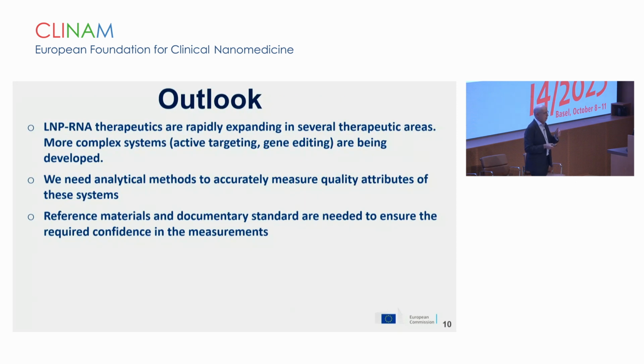So the outlook. We have seen the very fast approval of the mRNA vaccine, and it sort of opened the gates for the field. And we see a lot of application in different therapeutic areas. We have cardiovascular, oncology. More complex systems will come, active targeting, gene editing. So we do need the analytical methods to accurately measure the quality attributes of these systems. But we also need the reference material, the documentary standards. They are essential to give you confidence in the measurements.